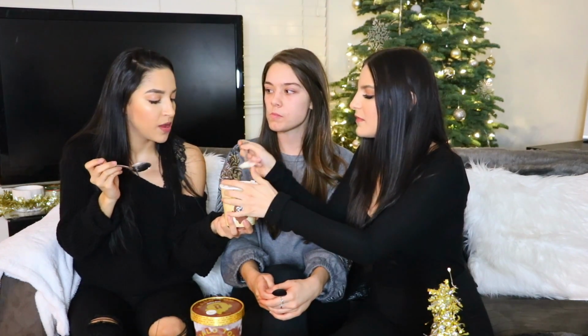Oatmeal cookie. Trip out. Whoa. It's really light. I was feeling like it was going to be more rich for some reason. Yeah, very light. It has those little oat pieces. What does that taste like? Yeah, you have literal pieces of oat. I'm tasting the oat. It doesn't have a ton of flavor.